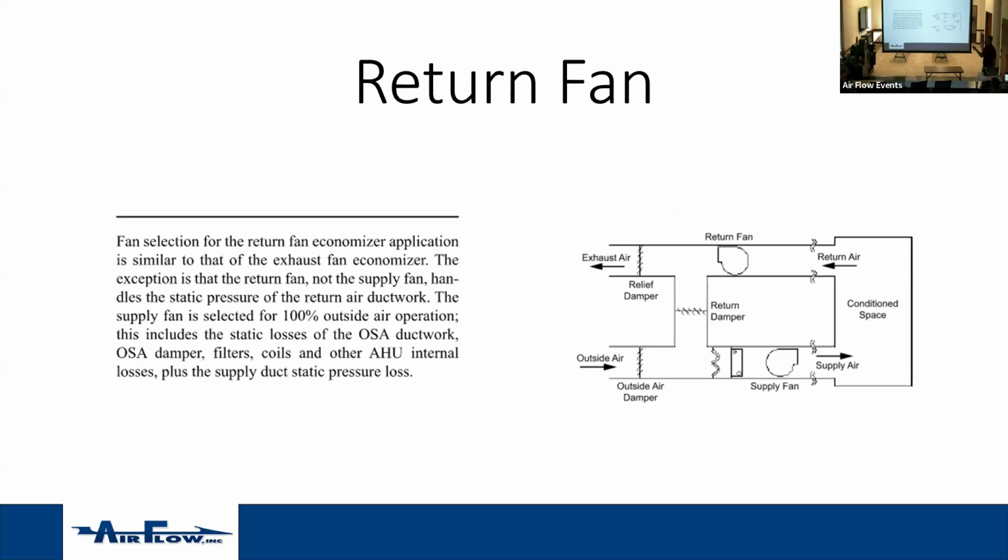Similarly, the return fan is typically in a higher tonnage system. There's a slight difference here in that the return fan is integral to the unit, not directly on the exterior of the unit. This can cycle back into the system with the return damper. This is basically sized to the static pressure of your return ductwork. If you have a multi-story building, 2.5 inches of static in a system is probably a little bit high; 1.5 inches is more typical. You are going to want to have that information when you're selecting your return fan.